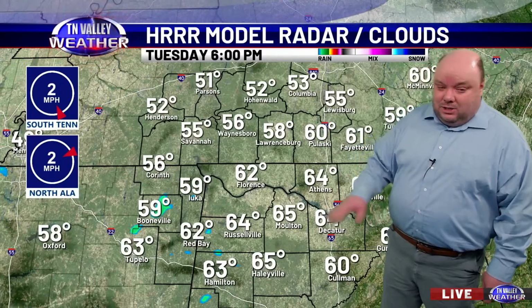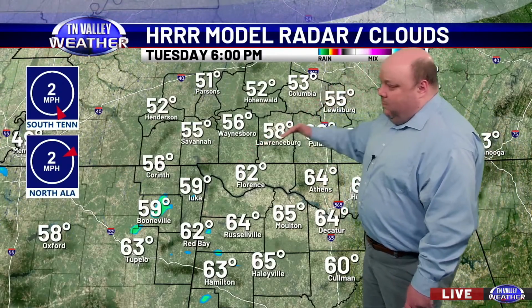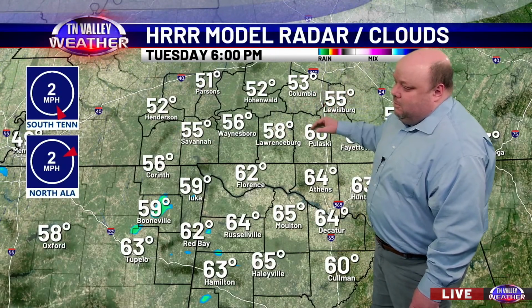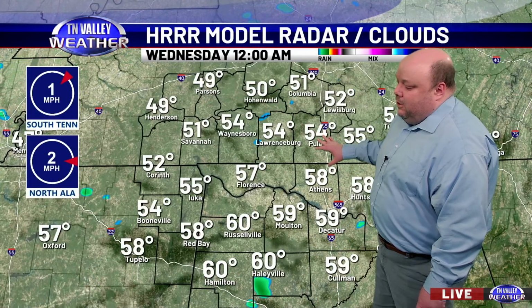We'll start the Futurecast off with tonight showing cloudy skies across the area. You can see it doing reasonably well with the drawing in of the frontal boundary. It's a few miles south of where it is, but that's just give or take. We're going to stay into the 50s for the most part overnight.